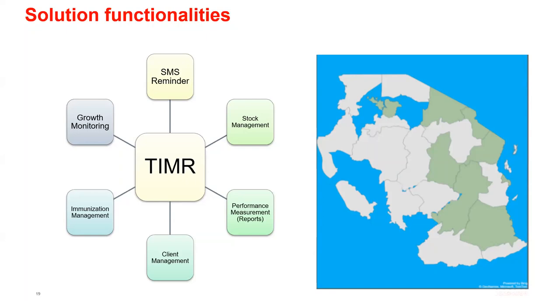Another feature that TIMA offers is stock management. At facility level, users are able to manage their own stock, such as ordering stock, adjusting stock, as well as doing some stock reconciliation. Also, TIMA provides some useful reports for analytics that have inbuilt decision support, such as color code, to help healthcare workers evaluate their performance to improve service delivery. The other component is growth monitoring. So TIMA also helps healthcare workers to record children's weight to assess their nutritional status. Next.